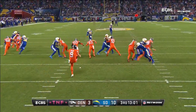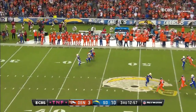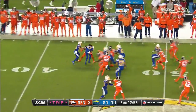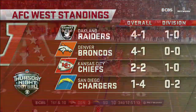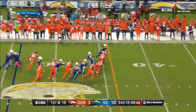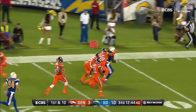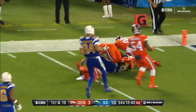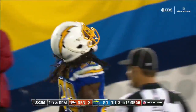Riley Dixon. McCluster, who had that good return right before the half, has it at the 42. And 1. Then Kansas City at 2-2, Chargers at 1-4. And look at Gordon. Gordon's got an open field, and only Ward is back there. And he breaks through that. Down to the 5. Chris Harris saved the touchdown.